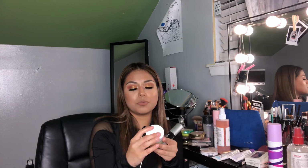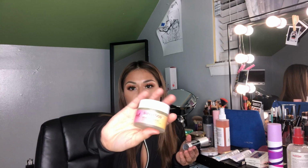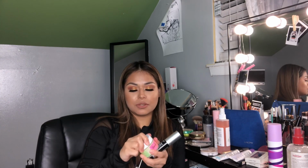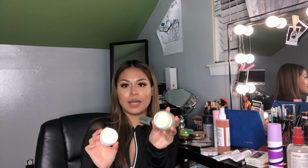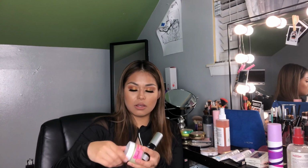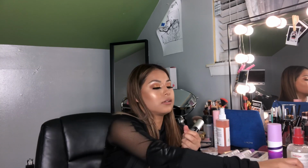And then I've also been using this Superfood Plus Vitamins Moisture Boost over here, just to moisturize, and I absolutely love it. This is one of the last things that I apply in my skincare routine. I always apply my moisturizer last. But yes, you can get both of these items at Target.